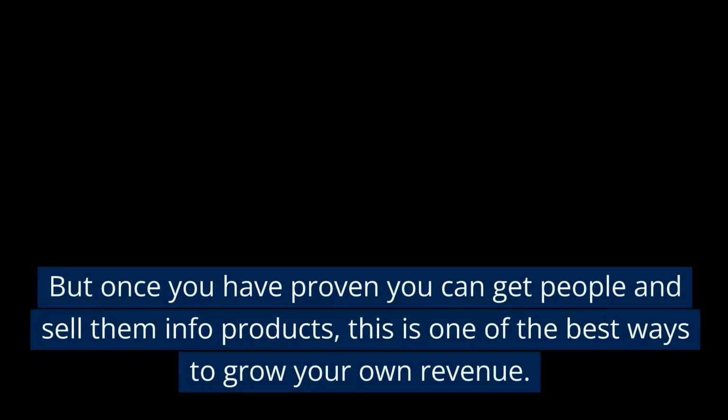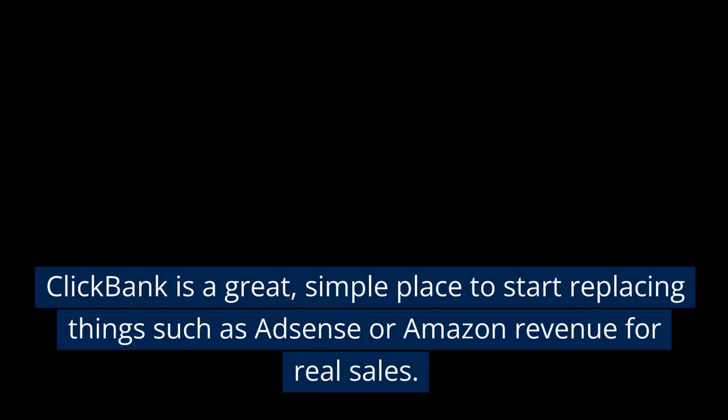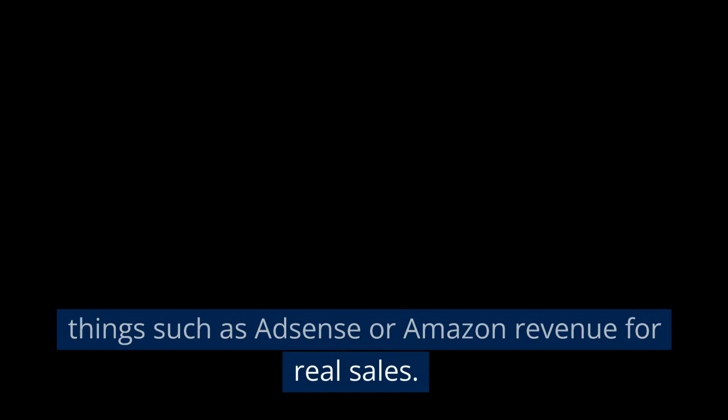But once you have proven you can get people and sell them info products, this is one of the best ways to grow your own revenue. Clickbank is a great, simple place to start replacing things such as AdSense or Amazon revenue for real sales.